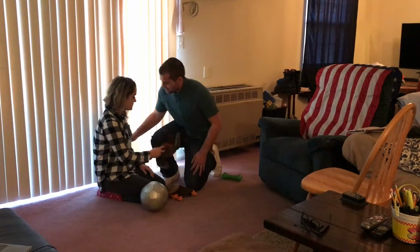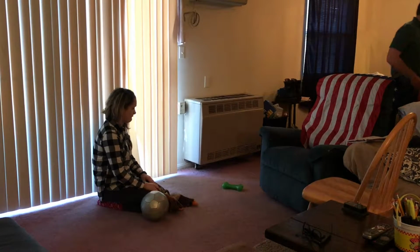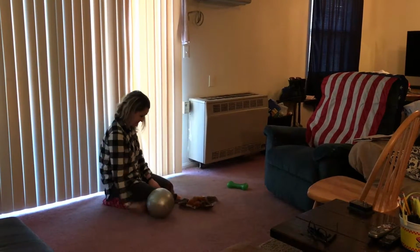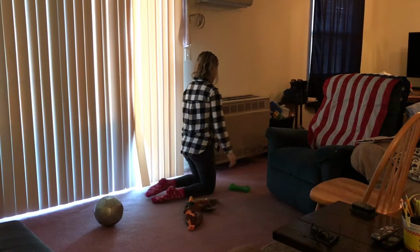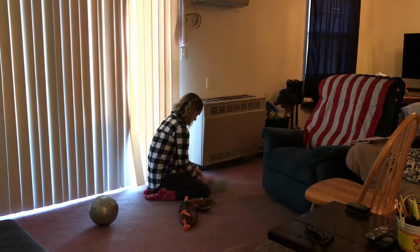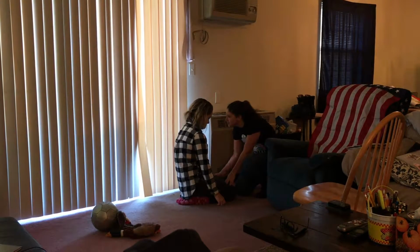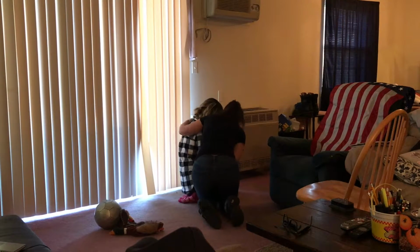The caregiver is cued to leave so that second separation anxiety can be observed. The stranger is then cued to go back into the room. At this point, we are observing the ability of the infant to be soothed by the stranger. A secure infant can be soothed by the stranger.